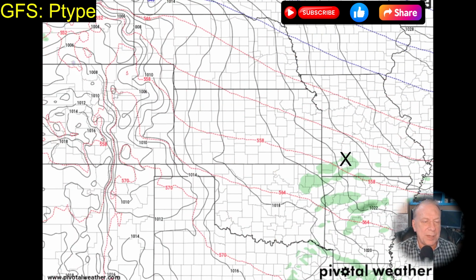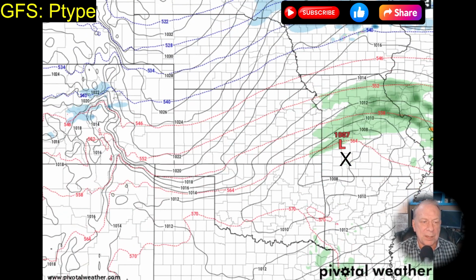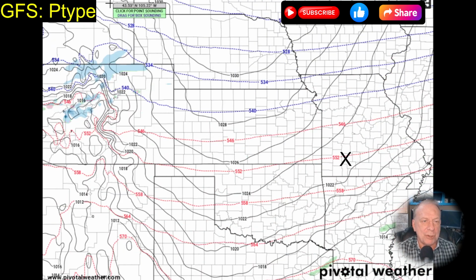So some light, still kind of drizzly precipitation in the Ozarks here over the weekend, a warm up, and then another cold front right there. That's Saturday during the mid part of the day. More ridging of high pressure. So this is more colder air building into this part of the world right here.